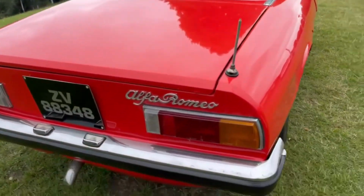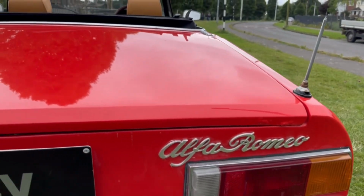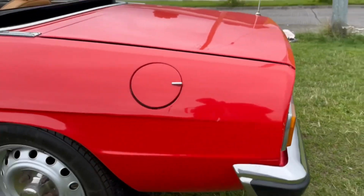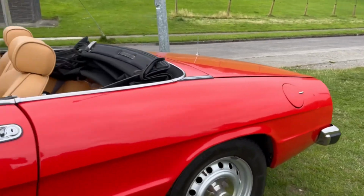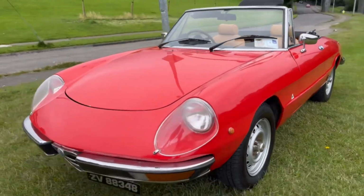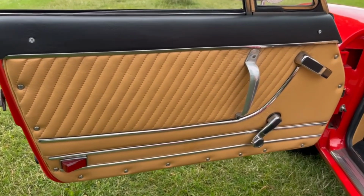Just a few little minor imperfections to report 28 years after it was painted. Spot on the door there, the chromes are all really good, all the fixtures and fittings. Little bleb here on the edge of the boot lid, a couple of touch-ups in that corner. Again, just a few little minor imperfections, but a really good, clean, straight example of one of these, and it's been priced accordingly. We'll focus on the inside now in more detail.